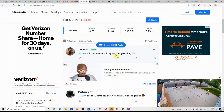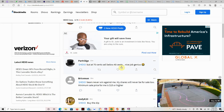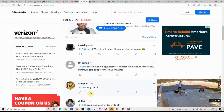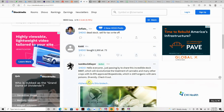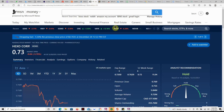Well, this reverse split again. Last year they did. Oh, I'd be screwed if they did. I'd be in the red again, but at 70 cents, sell below 40 cents. Nice job, genius. Bears never win against me. Shares sell low, minimum, buy the dip. That's what I've been trying to do. But 2,900 at 73 cents. Always like to see that, but just don't want it to go any lower.